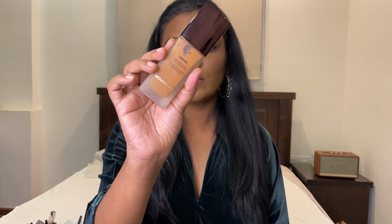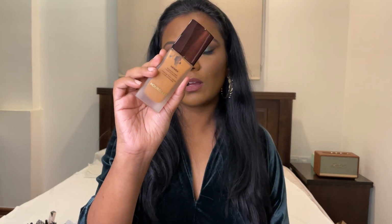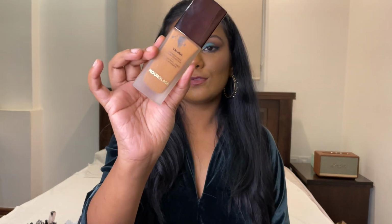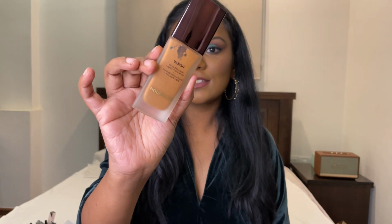The Hourglass foundation retails for about 3,850 rupees. The Hourglass official site actually ships to India, but you can also get this on Cult Beauty. So overall, this might cost you around 5,000 rupees, which is how much I paid for it. So yeah, if you can get your hands on this, then definitely get your hands on this, because this one is the fourth one on my list, in no particular order of course, but this is the next foundation that I wanted to talk about.